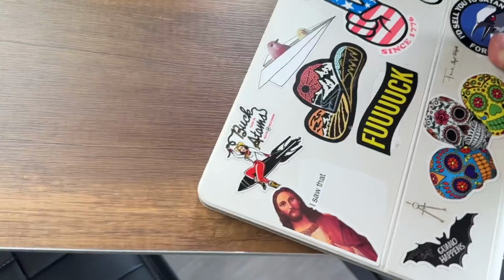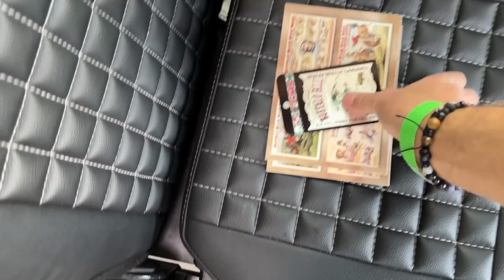All right, with that, we're going to deploy the lagoon table right here, like that. Move this over. Move this over. I've got some postcards to read.